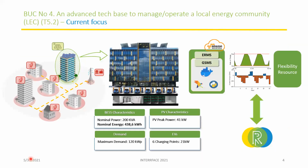So to give context of what our demonstrator is providing a significantly large amount of battery energy storage to a building installed in a distribution system in Sofia, Bulgaria. So the BESS will have a nominal power of 200 kVA and energy storage capabilities of more than 400 kilowatt hours, which when compared to the maximum demand of the building is significantly large, because the peak of demand of the building is close to 120 kilowatts.